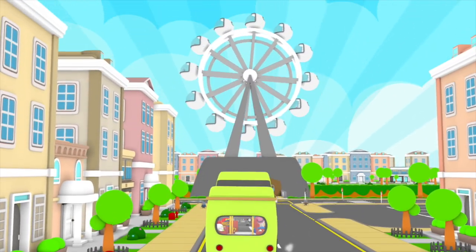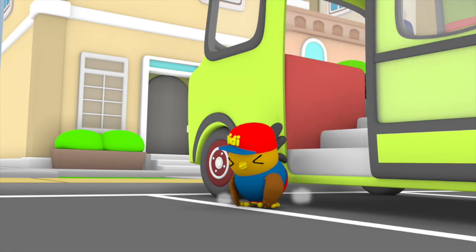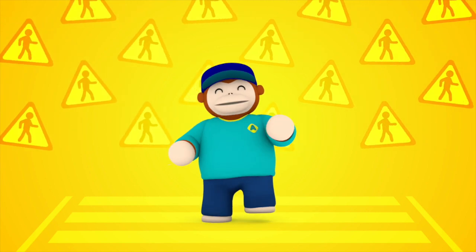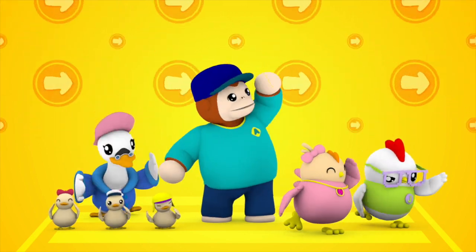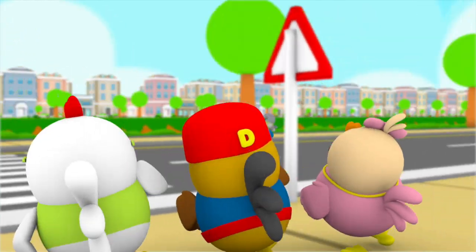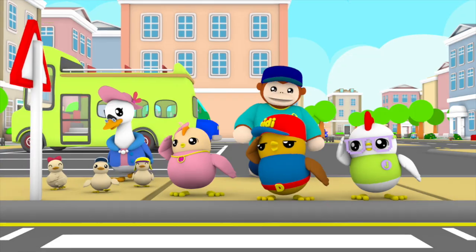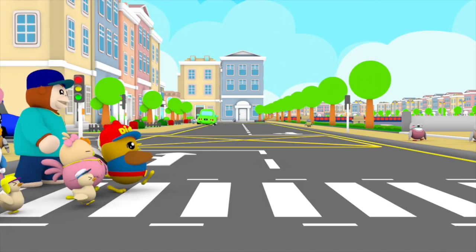The London Eye! We're here! Finally! Let's go! Didi, wait! When it's time to cross the road, we look right, we look left. When it's time to cross the road, we look to the right, we look to the left, to the right again. Then we cross the road. Let's go!